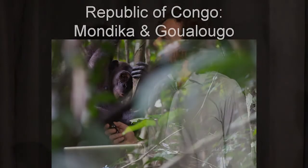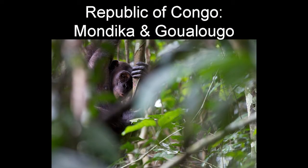Now I'll get into the story that I was involved with intimately, so I can describe how this all comes together. This is the Republic of Congo. You have two sites, Mondika and Goualougo. The chimps all had names at Goualougo, and this one was Jane, named after Jane Goodall. But she was a favorite of the high-ranking alpha male.